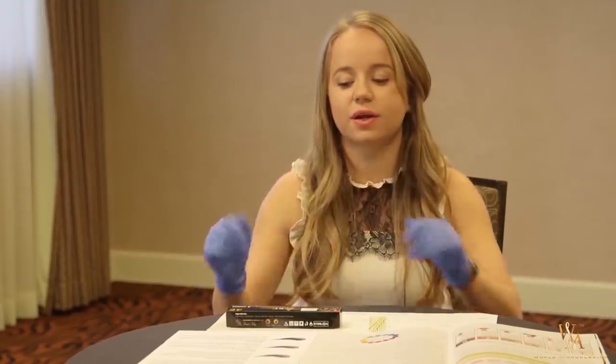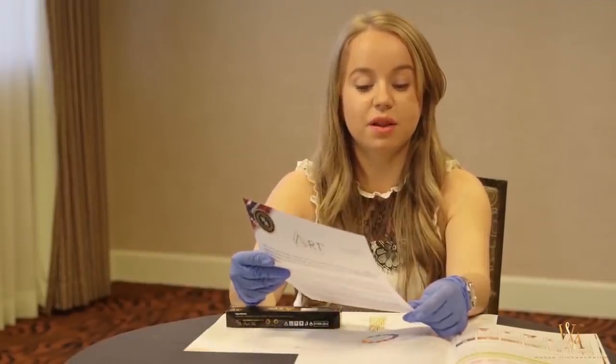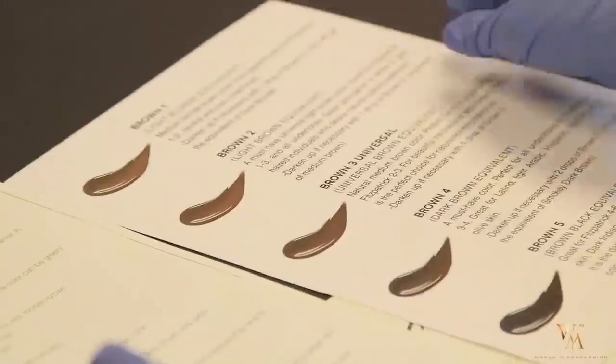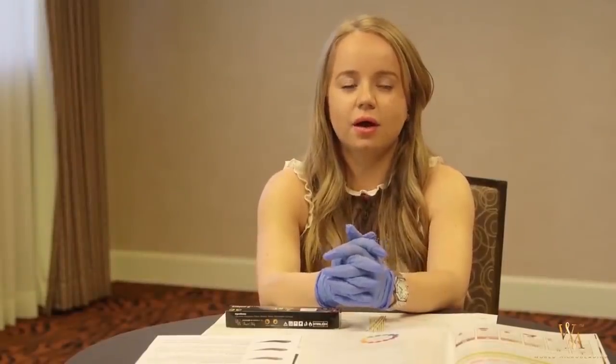So if I'm looking over here, I'm gonna have very simple, only 5 colors. I've been literally working the past 2 years on creating the new pigment line.